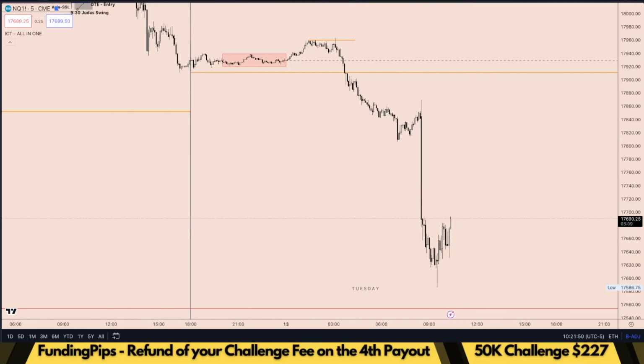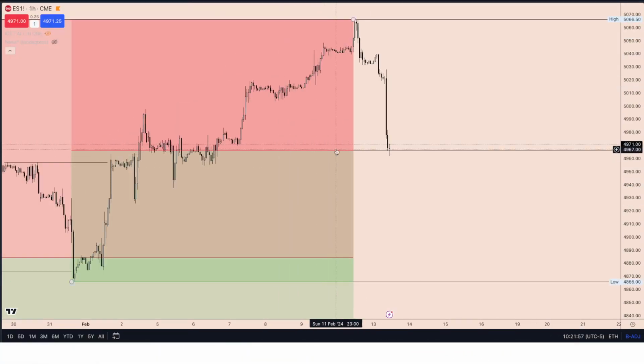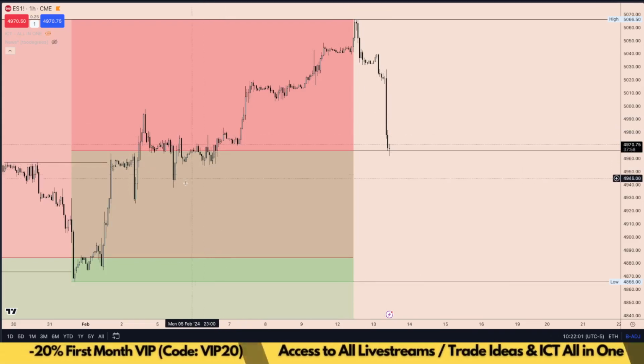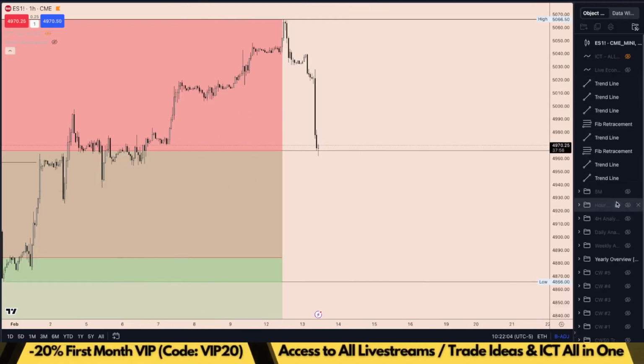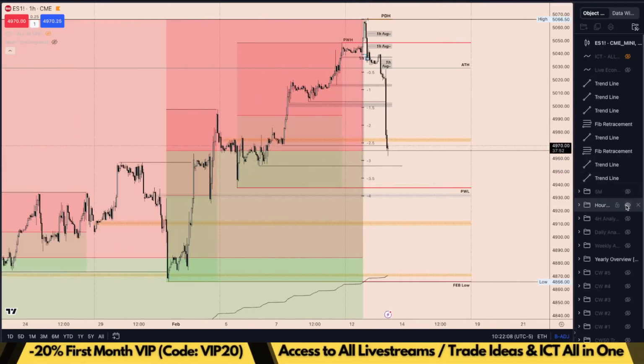Same thing goes on in Q. So let's actually check that out. Knowing what we know on the higher time frame, 1 hour time frame is also starting to push. Once we cleared that 50% level, we know that there's small sell side below us simply by taking a look at the hourly analysis.